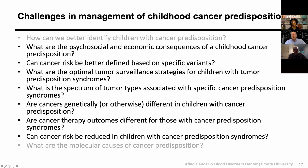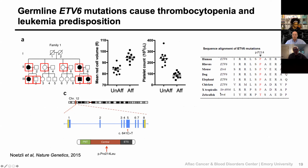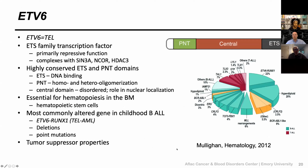So with this infrastructure of our consortium and the design of the study, we hope to be able to address several of the other questions that I raised earlier. But there remain questions that must be answered in the laboratory setting. And as I said, the mechanisms underlying cancer predisposition are not known for many of the various cancer predisposition genes. And so in my lab, we continue to study the molecular consequences of mutation in ETV6. And we have a little time, so I will show a couple of slides on our lab work.